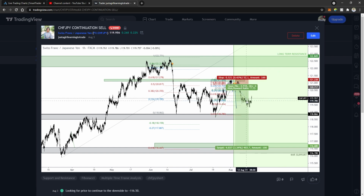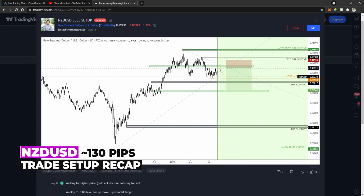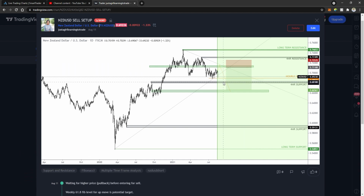On this one, it appears that we're about 100 pips in profit now, even with the pullback. After price did the continuation and hit the target, it was a little more than 100 pips. So I'm anticipating, like I said, a pullback, then continuation to the downside. On this one, I thought we were going to get a little bit more of a pullback before we saw a continuation to the downside. And we didn't get that full move up.